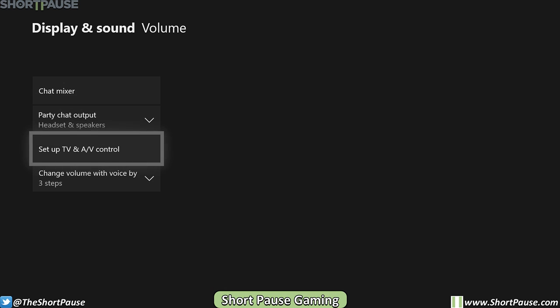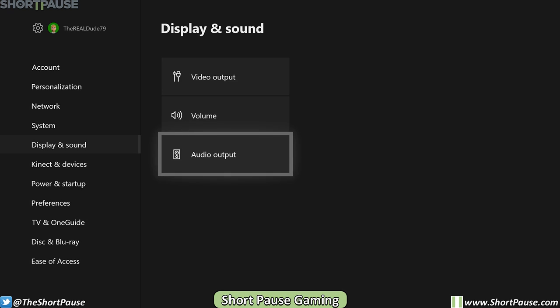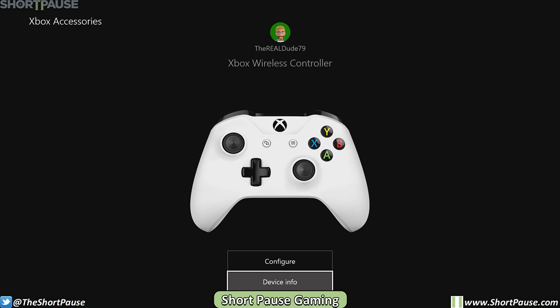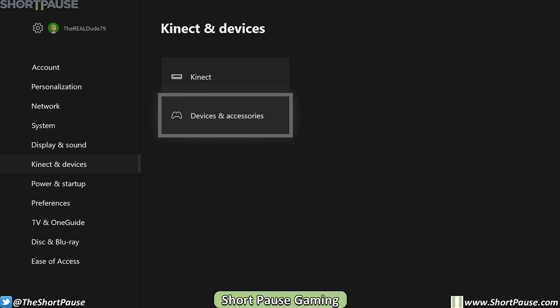Volume, everything appears to be the same here. Audio output, I'm using a headset with surround sound headphones, so obviously I've got Bitstream out here. Connect, no, not doing any Connect. Let's check out the controllers here. Is my controller up to date? Device info. No firmware is required. Battery level is full. And the Project Scorpio controller is nice.